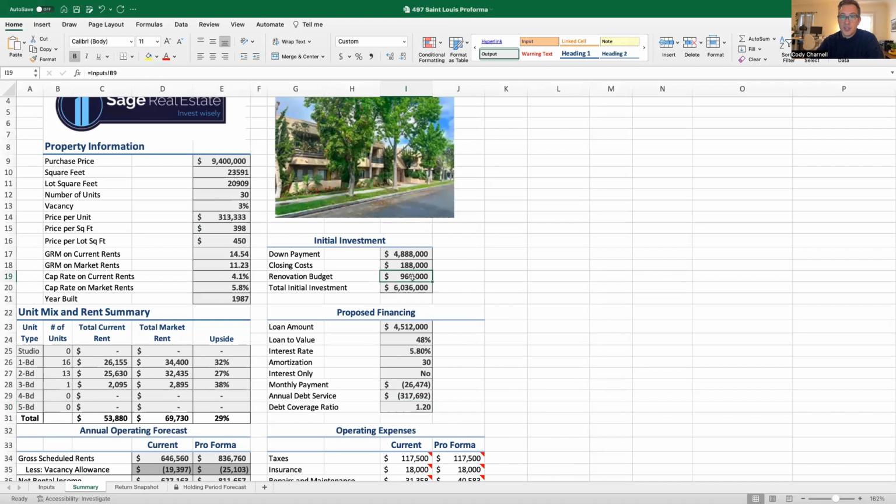I'm also budgeting here for renovations. In order to achieve those higher rents, I'm budgeting for 30 grand per unit in renovations. It may not need that, but in my opinion, it's better to be more conservative. I'm also adding $60,000 here for a new roof. So on top of that $9.4 million purchase price, you're looking at another, let's say, 960 grand in renovations.